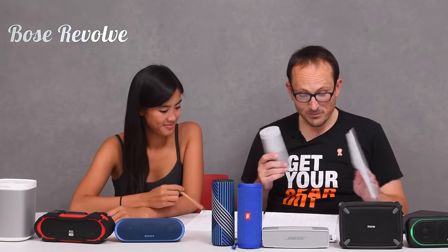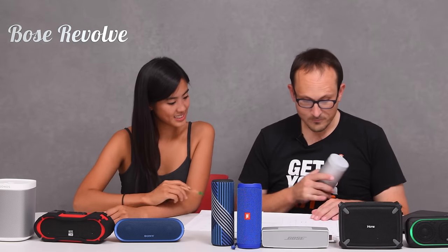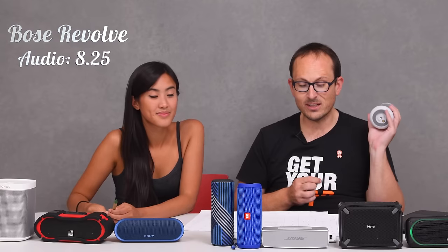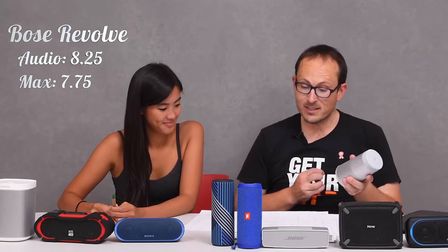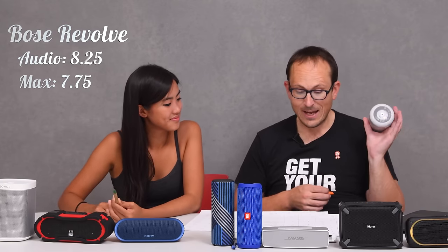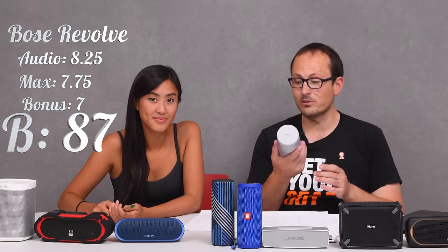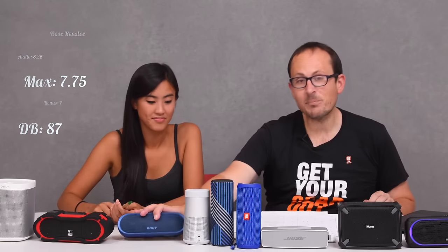Now, I thought this was doing pretty good in terms of audio quality. What number are we up to here? Number 6, an 8.25 for sound quality. So far, that's our top rated one. A 7.75 for top volume, which is second amongst all of them, so pretty good for a small footprint, and features of 7. So again, that's right up there amongst all of them. Nice work, Bose.